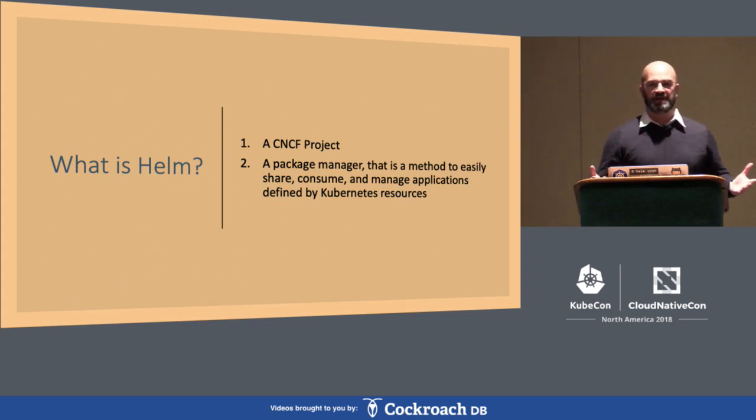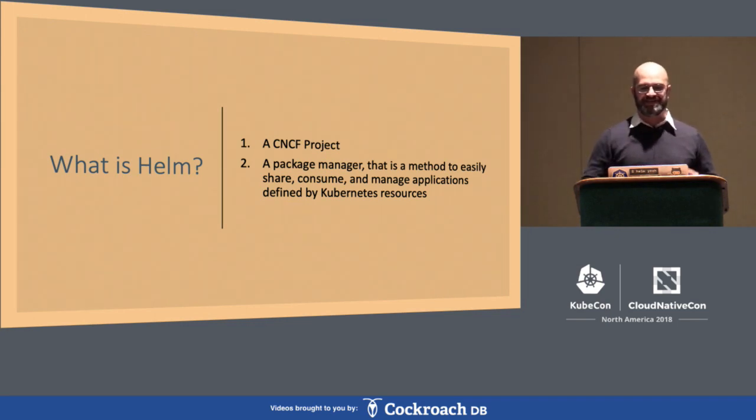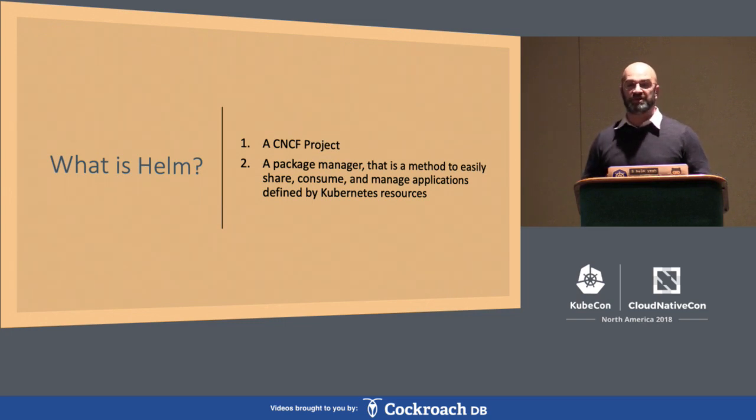So what is Helm? Helm is both a CNCF project and a package manager. And I call it a package manager, that is, a method to easily share, consume, and those things. I'm actually going to break that down and why it's important in just a minute. And a CNCF project, it's really important that we're a CNCF project and how we came to be a CNCF project, because we're a newer CNCF project, even though we've been around for, well, years. Quite a number of years, actually.